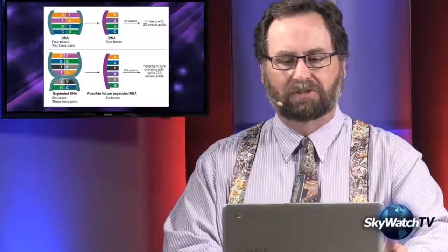Benner's team created artificially enhanced DNA that includes the new nucleotides P and Z. According to the team, the synthetic nucleotides fit seamlessly into DNA's helical structure, and DNA sequences with these nucleotides can evolve like traditional DNA. And this is a first. This is really quite a scientific achievement.